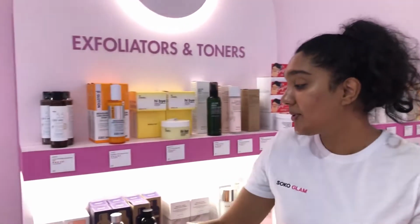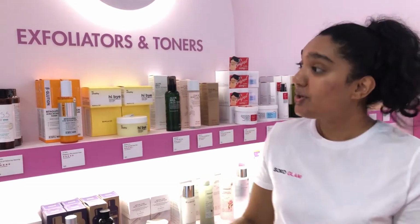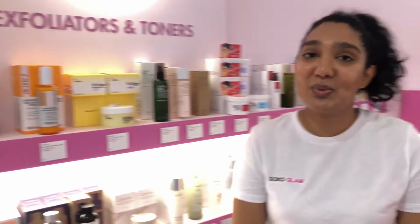So here we have step 3 and step 4. Step 3 would be exfoliating, which is something you'd be doing 2 to 3 times a week, ideally, and then toning. So something like this, the Aqua toner.